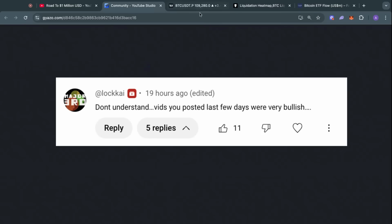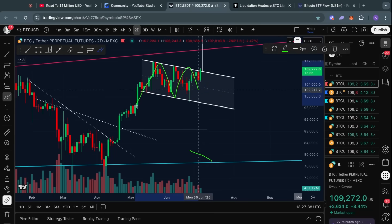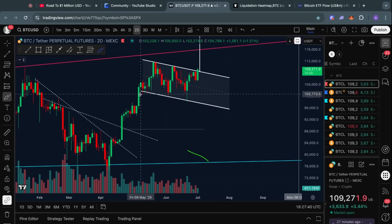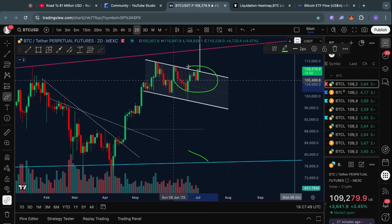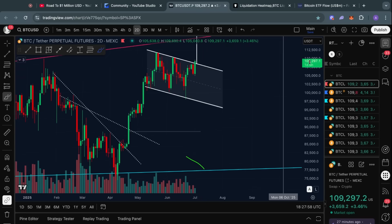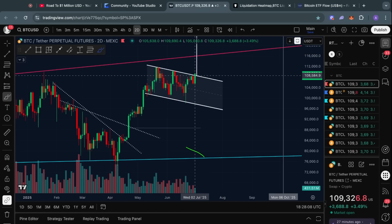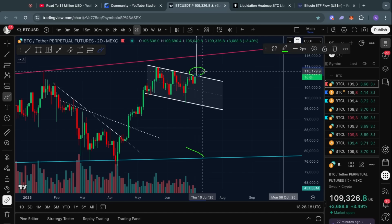And besides that, the reason why Kai here is saying that I was very bullish in my videos over the last couple of days is because we are trading inside this bull flag pattern, which is a bullish bias pattern, and nothing on the higher time frame has actually changed since yesterday, even with this big pump to the upside. And I'm going to keep repeating this over and over again until everyone gets it. So long as we have not confirmed a 2-day candle close outside of this descending channel, the resistance of which is sitting at 108.6K at the moment, then I am not considering this pattern to be broken out.